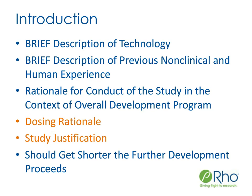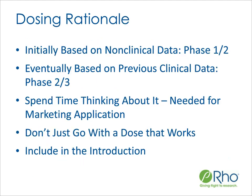There's no need to recapitulate animal data if you have human data. So the human data trumps animal data, so that is what should be summarized in your introduction. The toxicology is contained in the investigator's brochure. As far as a dosing rationale, this is incredibly important in phase 1, but it's derived almost entirely from your tox data and your no observed adverse event level in animals. And that needs to be laid out very clearly for FDA so that they feel comfortable with the starting dose that you're using in your phase 1 trial.